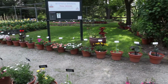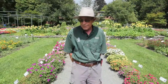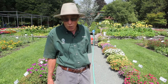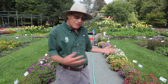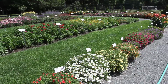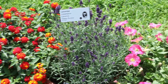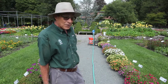So we're standing in the potted section of the trial garden. We've got 3 plants per pot. It's a 12-inch pot. We use a soilless mix. These plants have all been grown in the greenhouse into 4-inch pots and then transplanted into these larger, what we call our patio pots. So the plants here are to show people what they look like in the pot versus in the ground, because a lot of gardeners today only have pots. They don't have a lot of ground to plant in, and so everyone's trying more and more things in containers. So we want to show people what does well in a container and what might not do well in a container. And so you can see these are a batch of our calibrachoas, and they do very well in containers.